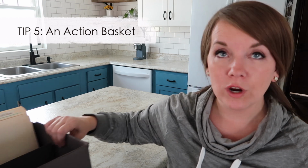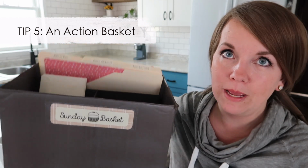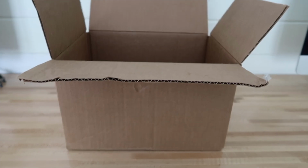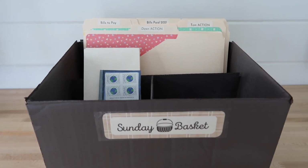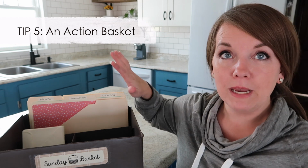And so we've been talking a lot this past week about the Sunday basket. It was created by Lisa from Organized 365, but this is a great solution. So this is just one I made myself. You can get more attractive containers. I'll link to the videos down below where we talked about it, where I made this and all of that. But basically, that's what this is: where random paper goes.